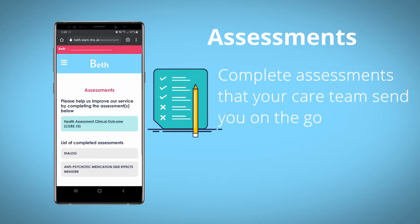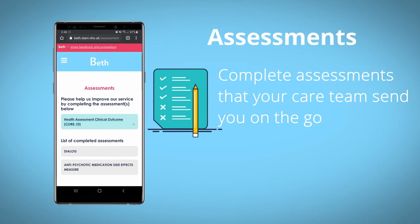Assessments. Complete assessments that your care team sent to you on the go.